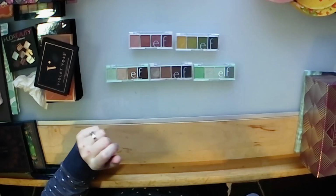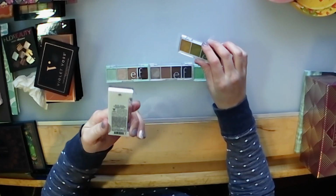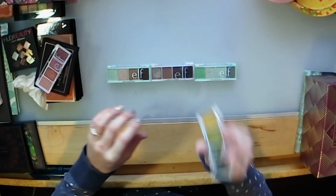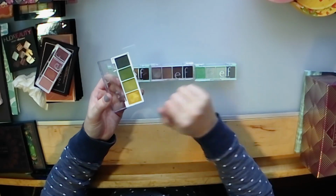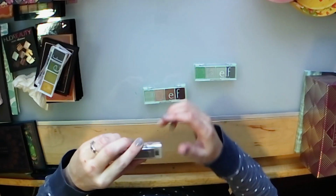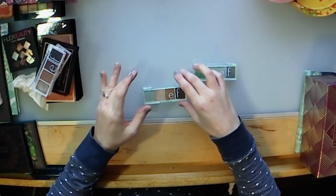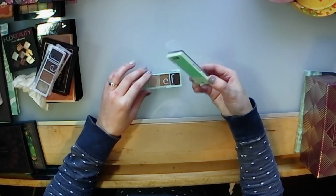The first two I bought were, I think this is Hot Jalapeno, and then this one is the Berry Bad palette. The formula in this one is not as good as this Hot Jalapeno one. This just has such good pigmentation to it. It's so beautiful. And then I also have the Truffles palette, and I love this silvery shade right here. This is so gorgeous. And then the two newest ones that I have are the Mint to Be palette and the Chocolate Mint.